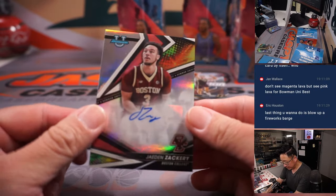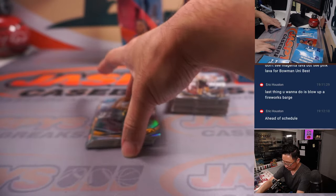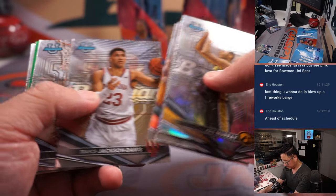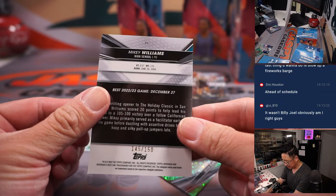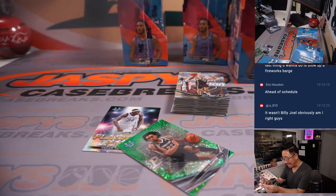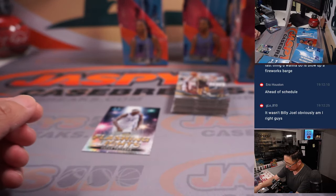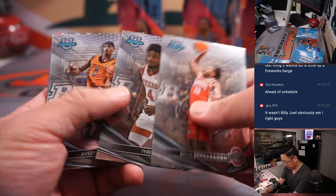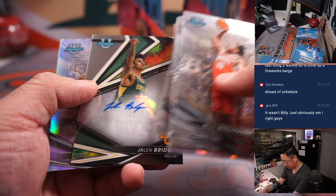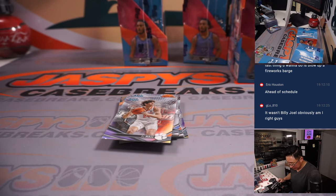We got a Jaden Zachary refractor auto for Nathan in the letter J. Got a Devin Carter to 99 and a Mikey Williams to 150. Mikey Williams goes to Brian and the letter M. Devin for Daniel and the letter D. And Jalen Bridges for Nathan, the letter J. No more top loads.